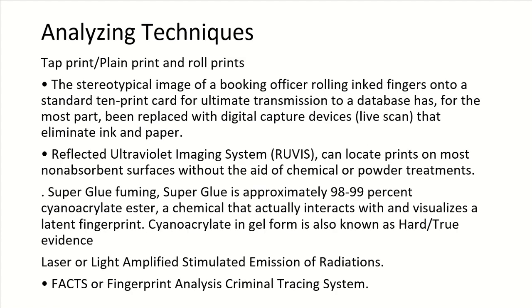Analyzing techniques. So first the fingerprints are collected as tap print or plain print and roll print. The finger is rolled from one side to the other to have a complete print. So instead of ink and paper, we can also use digital capture devices such as live scan. Another is reflected ultraviolet imaging system or RUVIS to locate the prints on non-absorbent surfaces, and it does not use any chemical or powder treatment method. Because of ultraviolet radiation we can see the fingerprint pattern even if it is latent.